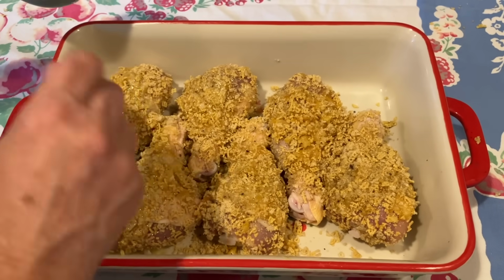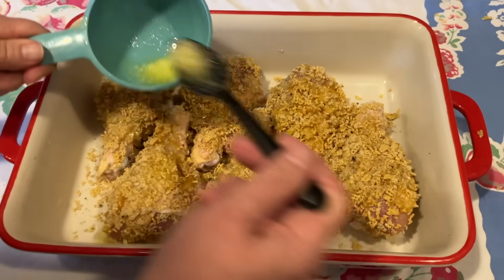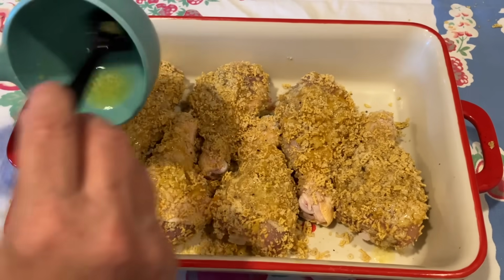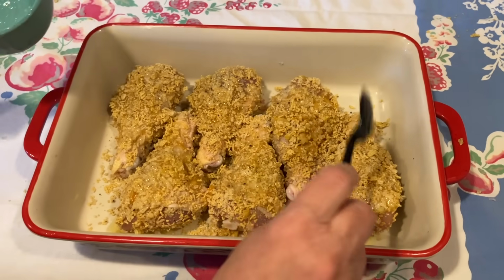We're using what we have. We're being creative in the kitchen like I tell you all the time. Use what you have. Substitute ingredients. This is a perfect example. If you don't have orange marmalade, try it with peach or apricot.